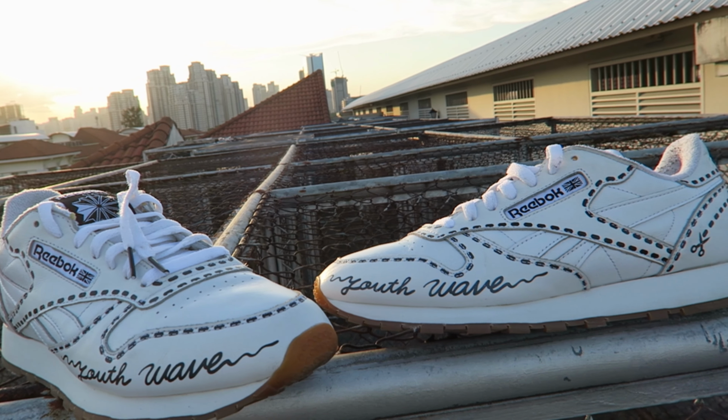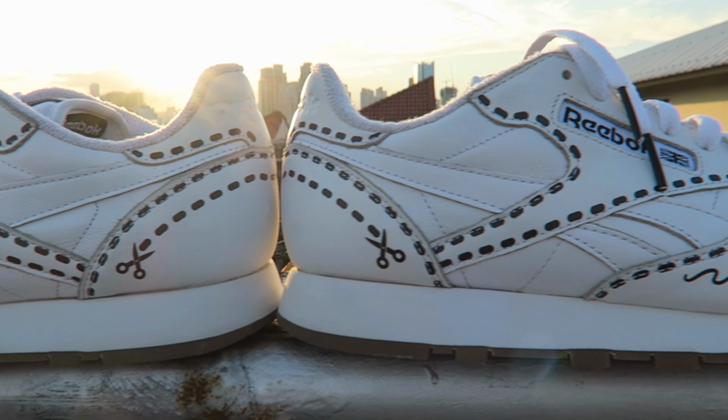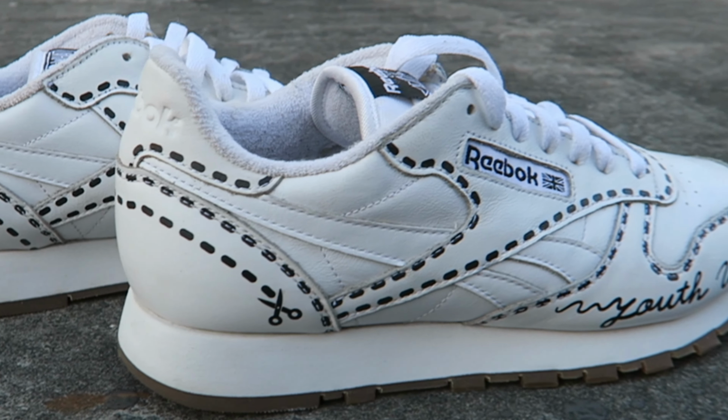Number 5 is another collaboration with a Japanese artist. This is the Chocomus CL, another take on the white gum with Yuka Chocomus artwork on it. Alternate branding on the tongue and an almost sketch-type pattern in black ink on a white upper.